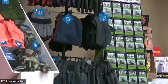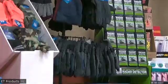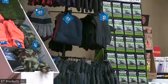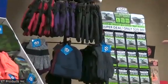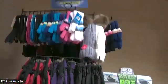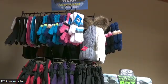The rack's included. It has palm hats, kids hats, insulated gloves for men, women, kids. So it has really everything on this rack. So we've done awesome on that. So that's a 100% guaranteed winter wear display.